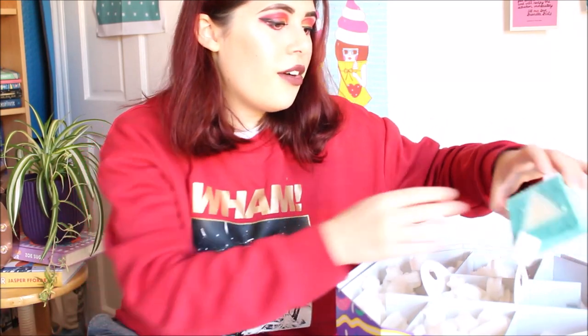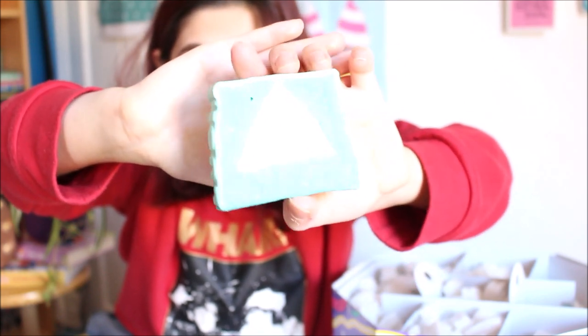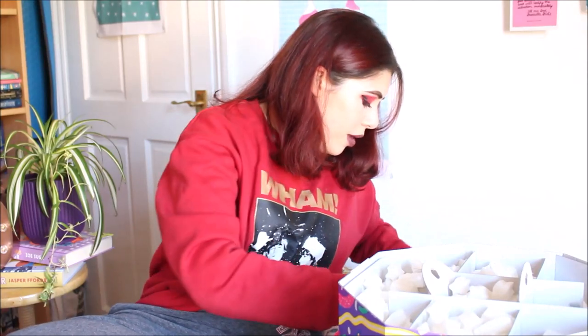And the last one on this level of goodies is Snow Cake. I love Snow Cake so much. Apart from Snow Fairy, it is literally my favorite Christmas scent ever. It just smells like marzipan. It is so good. I love this year's version as well. It looks like it's dripping icing, and it's a pretty turquoisey color with what looks like it's supposed to be a mountain inside. I don't know, I'm just guessing, but this might be the first soap I will use. I'm actually obsessed with this.